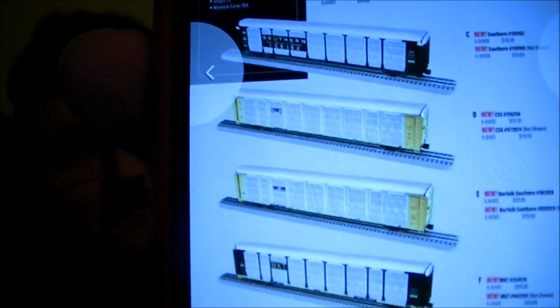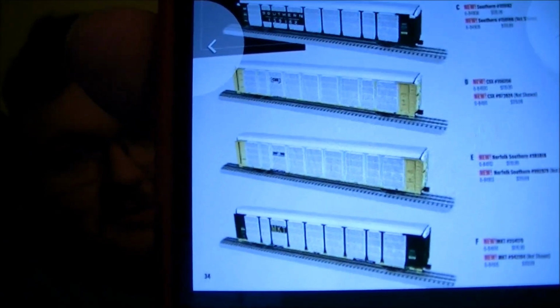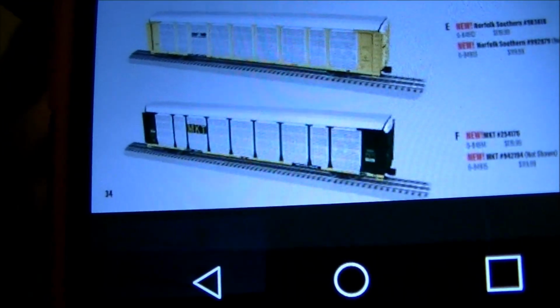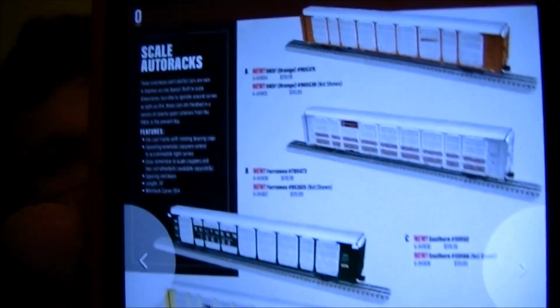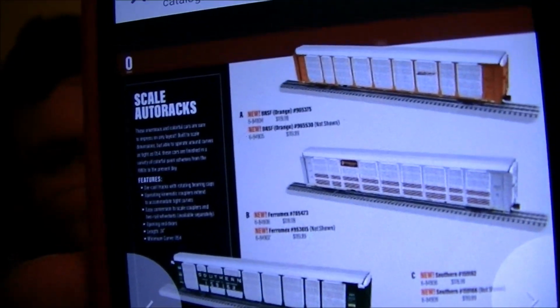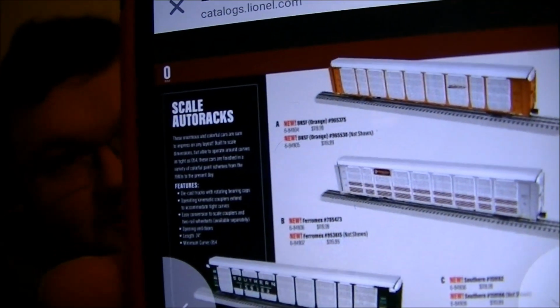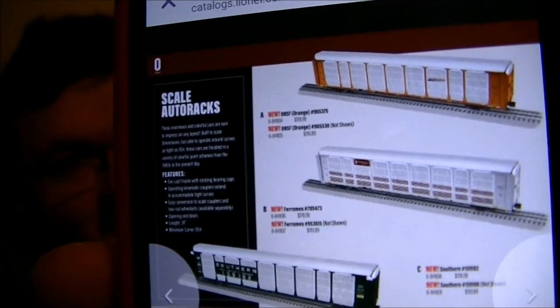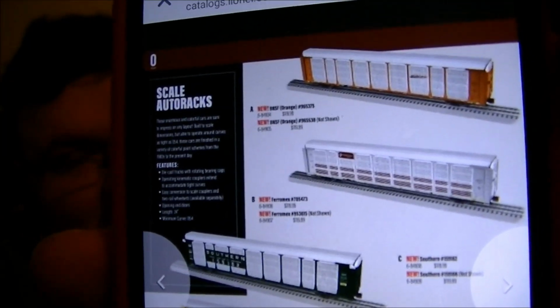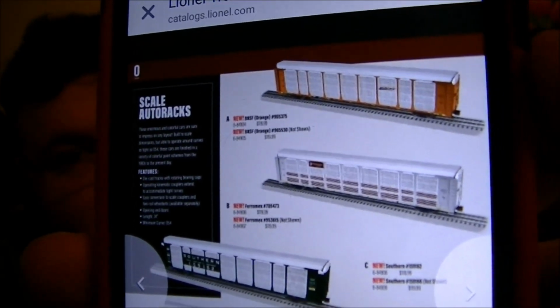And then the other ones they're offering are CSX boxcar logo, NS Horsehead, and then there's also a Missouri, Kansas, Texas one down there. So that's a really cool touch. So I'm definitely going to be ordering all three of these auto racks, the BNSF, the Ferromex, and the Southern, to increase the length of my auto rack train, which granted right now is only 2 cars. So I need to work on that. So I'm going to get these for sure, so be on the lookout for those.